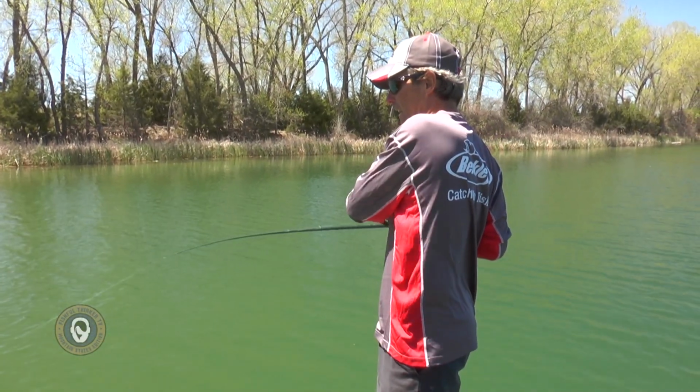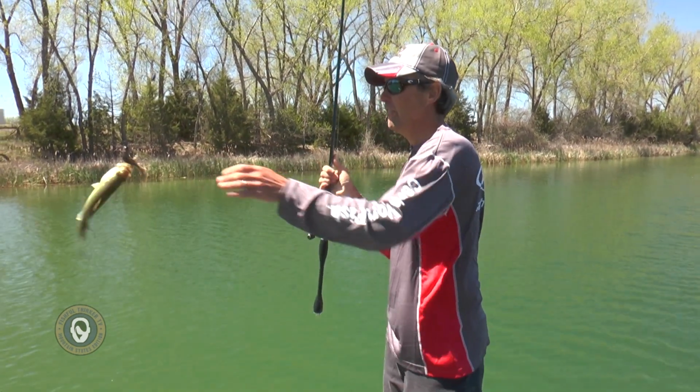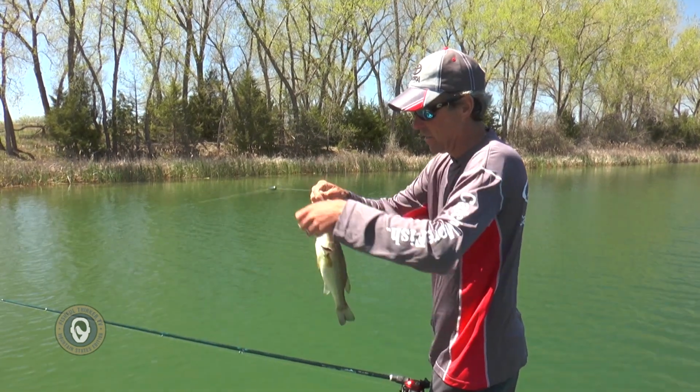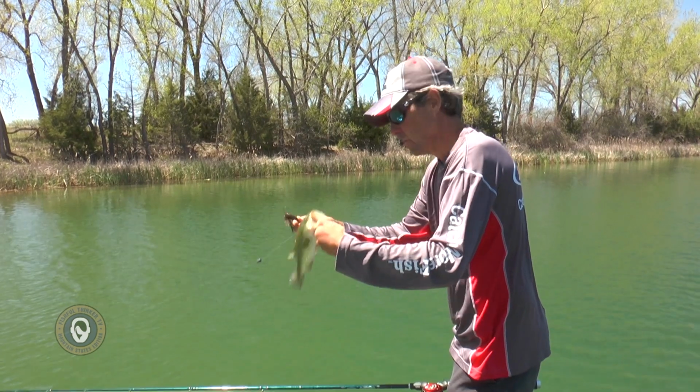Okay, well, we definitely found a way to catch fish. We just hadn't found any real big ones just yet. So we've now been bit twice on a Havoc smash tube and twice on a digger.